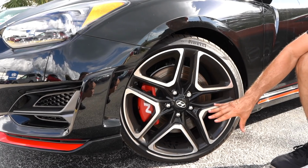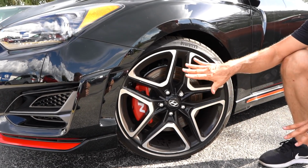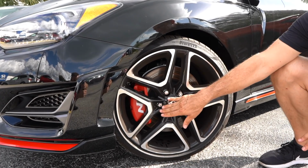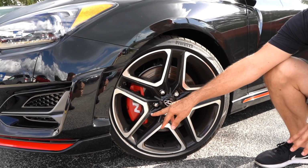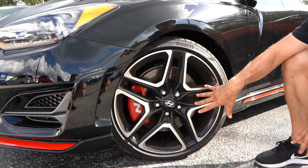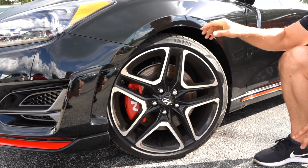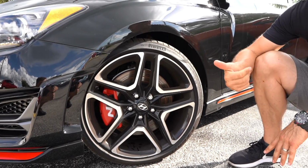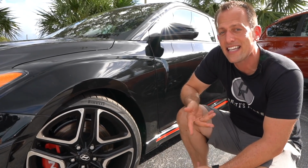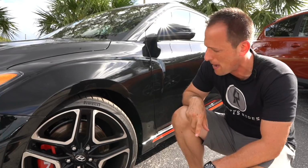This is part of a performance package, so you could actually get your N two different ways. This one has the performance package, so you're gonna get these 19-inch wheels, gloss black, machine finish, and you're getting the upgraded calipers with the N logo on there. That means you're gonna get bigger rotors, bigger calipers, larger diameter wheel, and these are actually wrapped in Pirelli P Zero tires. That's gonna give you great grip, but also great reliability. Both of these are front wheel drive, and yes, both of these are technically turbos. That one's just called the Veloster Turbo. This is the N, because you'll see when we pop the hood.